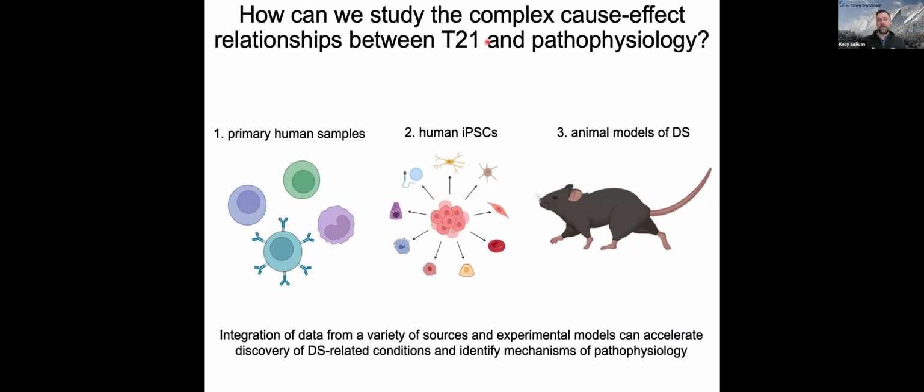And it can be really difficult to obtain primary samples from the vast array of different tissue types that are affected by trisomy 21. And so what we need to understand this is a series, I think, of complementary experimental systems that includes primary human samples, human iPSCs, and animal models of Down syndrome, as just a few prongs that we can use to uncover what's in that black box and understand more about what's going on. So each of these systems has pros and cons, but together we think they're a really powerful discovery engine. The integration of data from different sources and experimental models can accelerate discovery and identify putative mechanisms of pathophysiology.